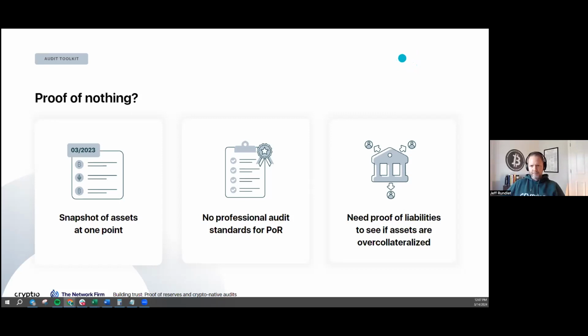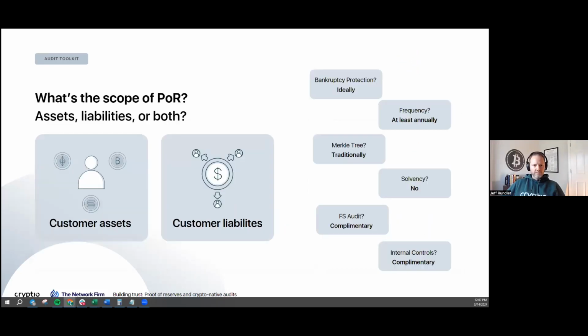Absolutely. So let's talk about the scope of proof of reserves. Some people might think this is a new concept, but let's also dig into some of the history around proof of reserves, where it originated, how we've seen it transform over the years.